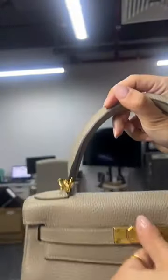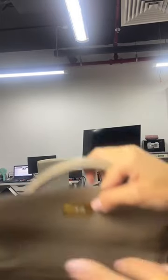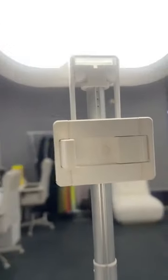Look at the seals on the hardware, guys. No signs of wear whatsoever. It's the perfect shade of gray. Still has seals to the base. And then you have a super clean interior with no wear. I'm gonna check for you if you have any Kelly 32 in Cellier, but I think we have only in return for now. It has the padlock and clochette, has the strap, which is already strapped on the bag, comes with dust bag and smaller dust bag.